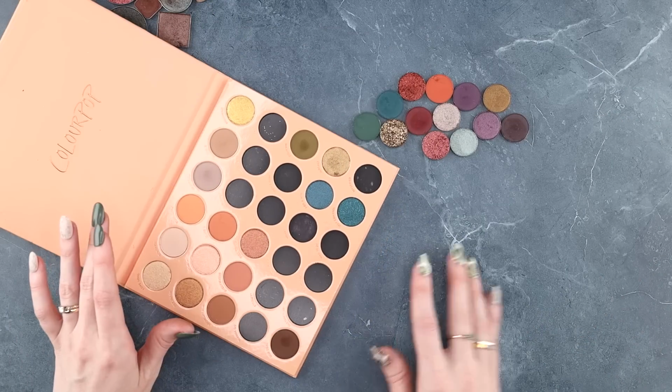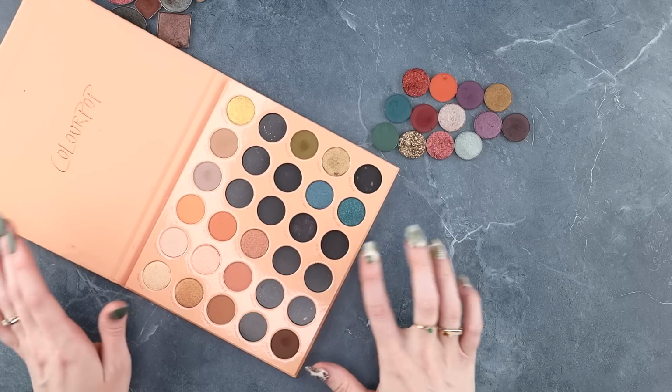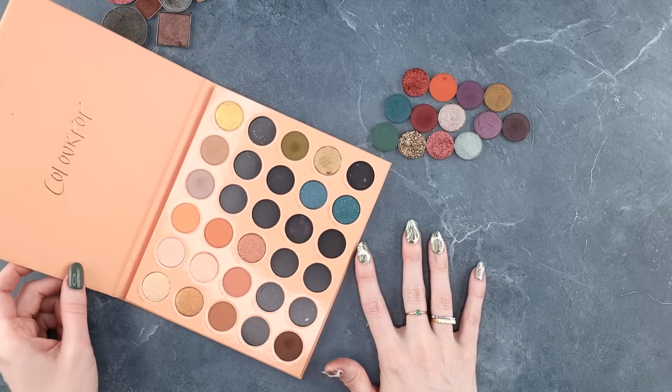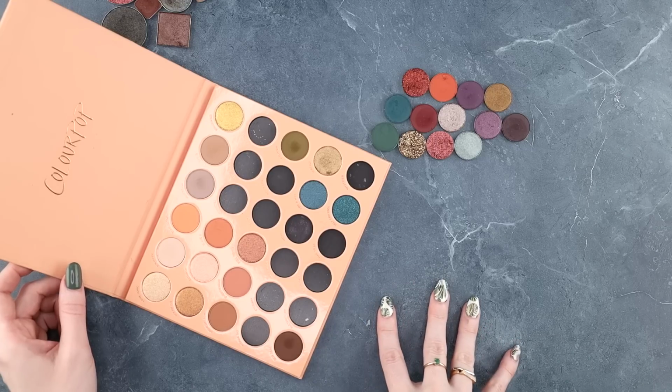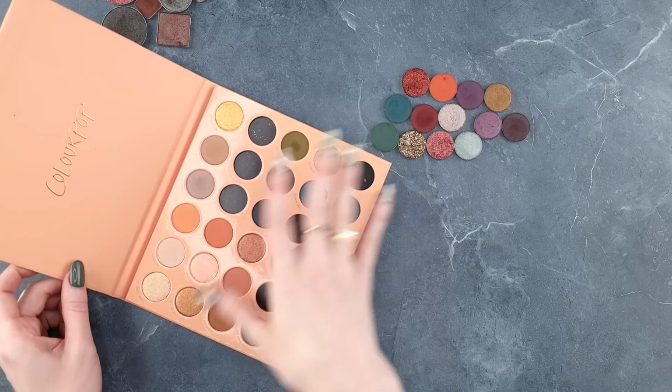Okay, these shades are all from this ColourPop palette. I think I have them all here. I don't know for sure which ones go where. I know some of them, but I also don't really care. This is just where they live.